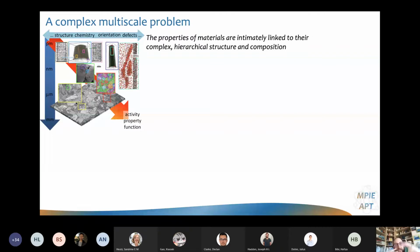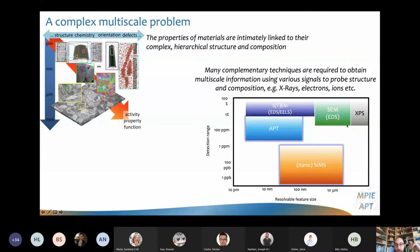So we want to see how we can understand how this hierarchy of structure and composition actually forms, and how it provides these materials with a set of properties. Typically, the problem is that every technique that you can think of to analyze materials will have a number of limitations. So in terms of how sensitive they can be to measuring composition, for example, how precisely they can measure the position of different atoms or the structure. And there's no single answer to these questions.